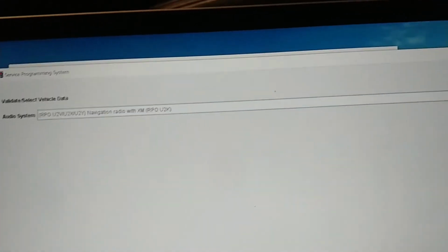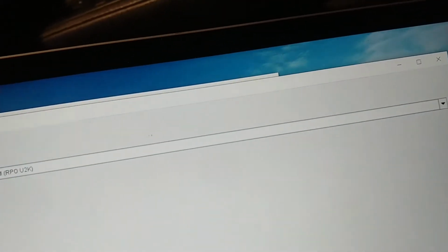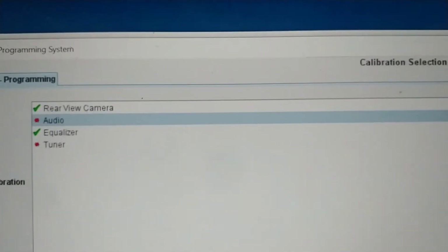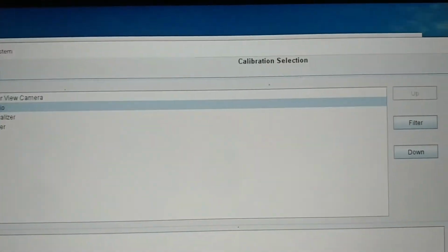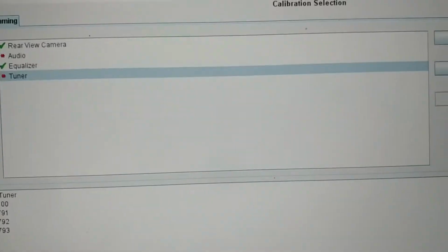I wonder if I should unplug from the vehicle. I'm not sure. I'm a little bit not sure. I feel like I should, but I don't know. Let me see what it says here. Next. All right. So we've got some stuff. So we have available updates for the audio and the tuner. I don't really care about. I don't know what the deal with all that is.